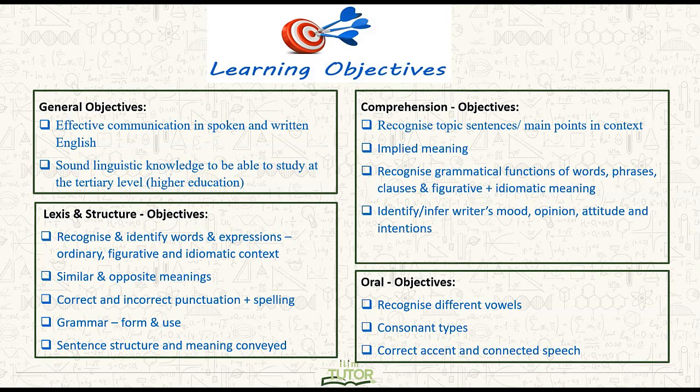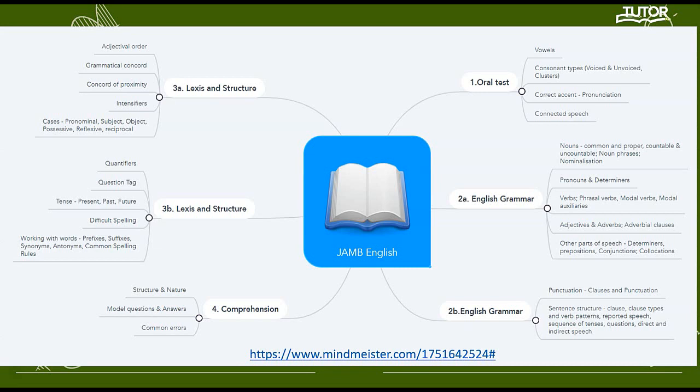To give you more specific examples, I would like to emphasize that there are a variety of subsections for each of the aspects that need to be covered in the exam practice. As you can see in this diagram, in the oral part of the test, you've got several subsections, as well as in the English grammar, lexis and structure, and the comprehension. So you need to be able to identify different types of English grammar and have a variety of understanding in terms of different types of words and phrases, their form and function in a sentence, such as nouns, verbs, adjectives, and adverbials. In terms of English grammar, you mustn't overlook the punctuation and the sentence structure.